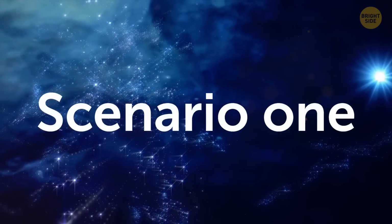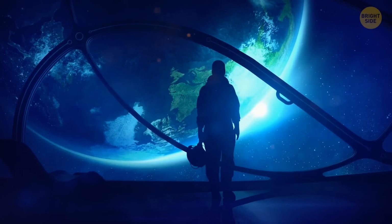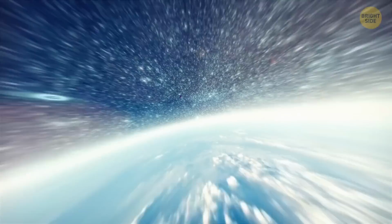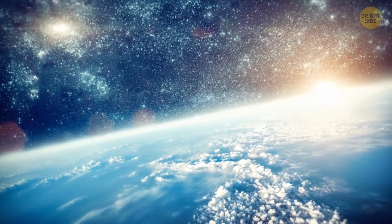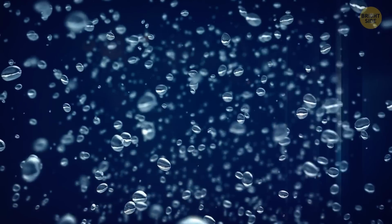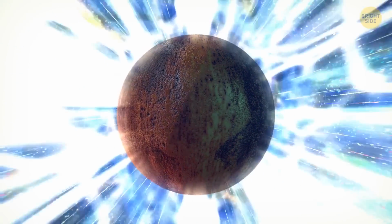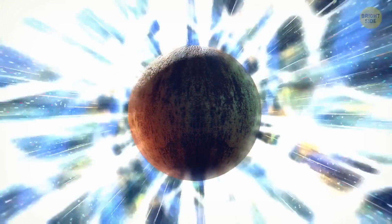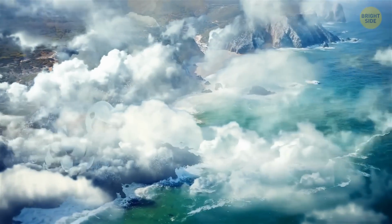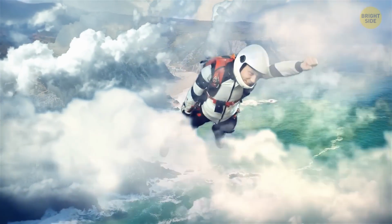Scenario 1. The Earth becomes as large as the Sun, but its mass remains the same. A colossal planet with the mass of a teeny tiny Earth. First, say bye-bye to gravity. The more massive the planet, the stronger its gravity is, and vice versa. Such a lightweight planet simply wouldn't be able to attract anything to itself.